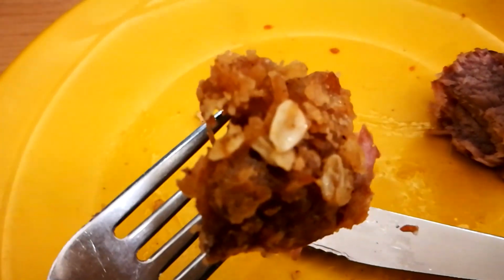We'll go for a second bite. It has a nice balance of sweet, salty, a bit of pepper, a very succulent pork. Okay, so I'll finish this, then I'll move on to chicken wings. I'll save the burrito for last.